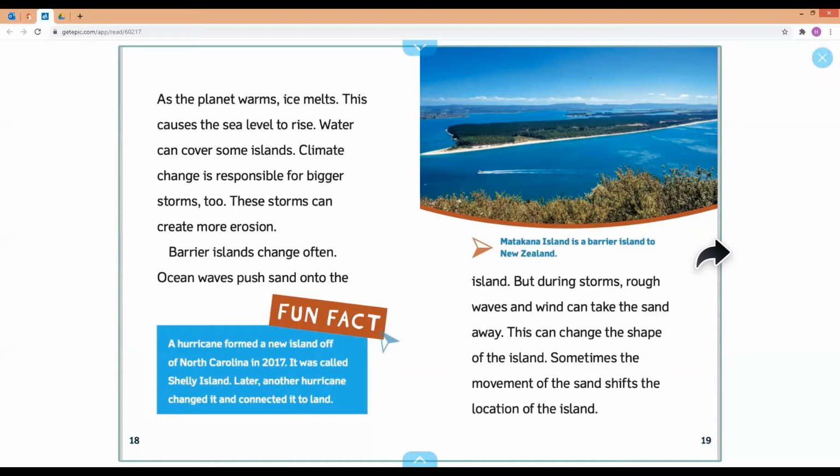Barrier islands change often. Ocean waves push sand onto the island, but during storms, rough waves and wind can take the sand away. This can change the shape of the island. Sometimes the movement of the sand shifts the location of the island. Matakana Island is a barrier island off New Zealand. Fun fact, a hurricane formed a new island off of North Carolina in 2017. It was called Shelly Island. Later, another hurricane changed it and connected it to land.